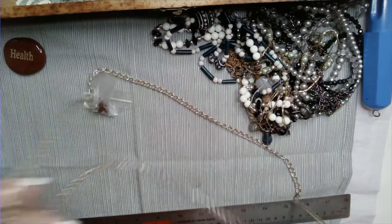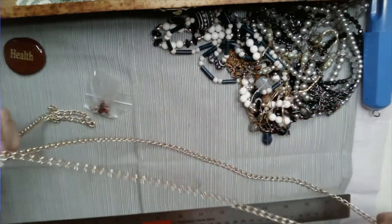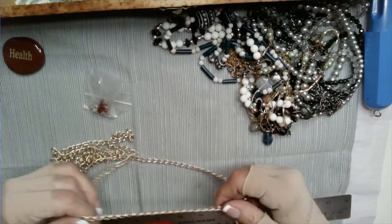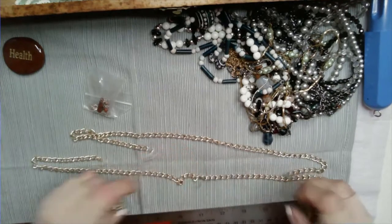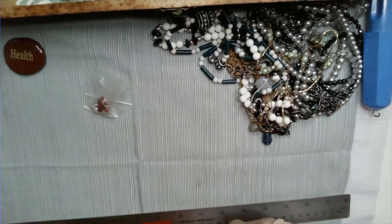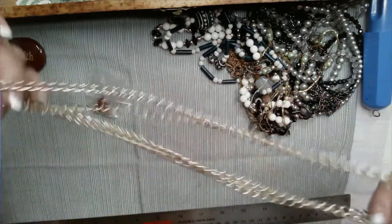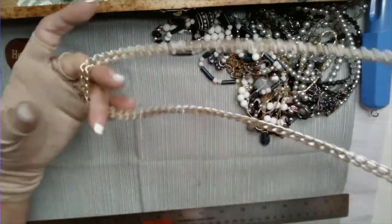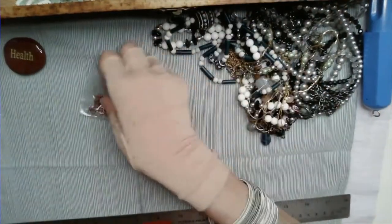This one is just, let me see if it's an eternity. I think it is lightweight, almost like a very, very faded gold tone. Yes, it is an eternity, and it is 25 inches open all the way, undoubled. So you could double it and wear it as a double chain on your neck. Pretty.